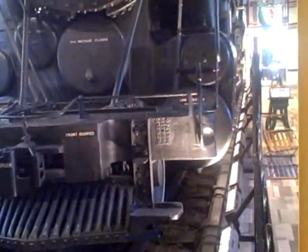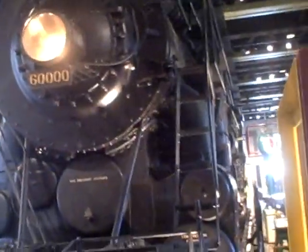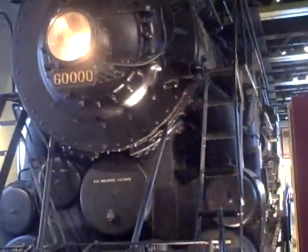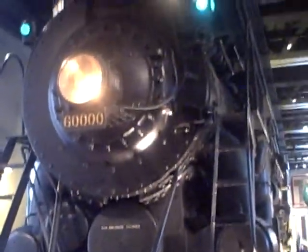Let's see if I can get a better shot up in the front. That is for rides for people to go on.